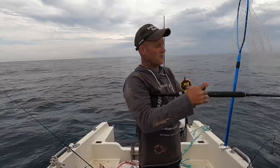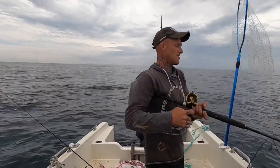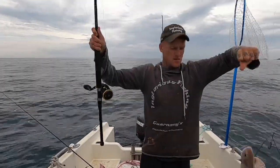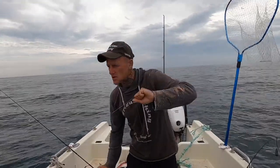Fish on, I think it's a dogfish again. I don't think it's going to be anything else. Feels like a dogfish. Yep, it's a doggy, guys. Two dogfish straight away. We don't want that, we want those turbot.